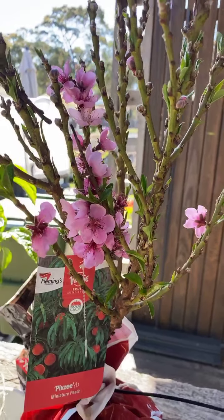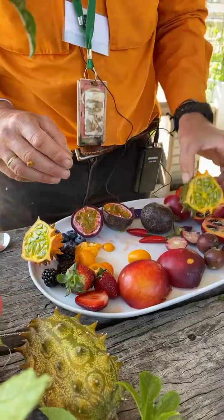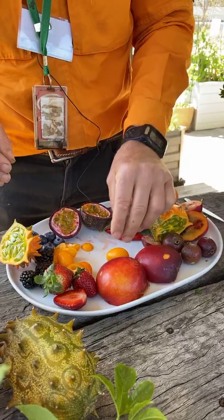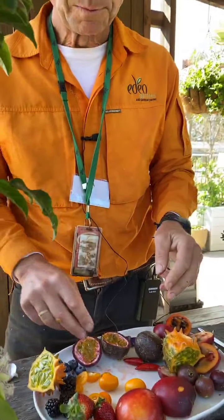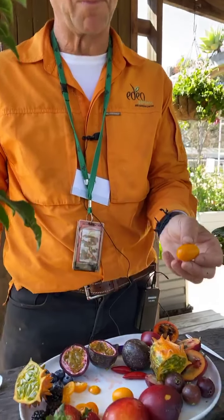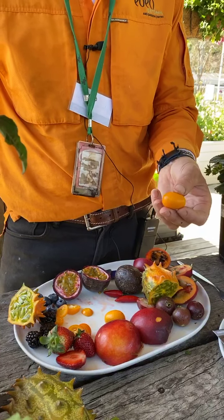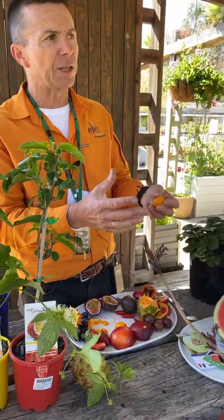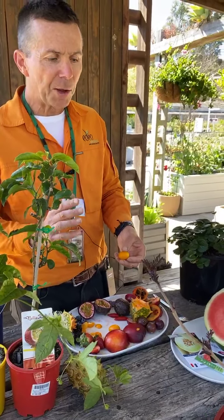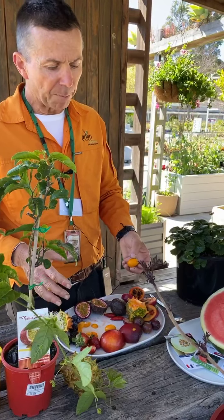I've snuck in here my favourite fruit in my garden, because it's my front hedge, and this is the Nagami kumquat. Now, with all citrus, the standard advice is that you plant the standard tree you buy from the nursery, and you knock off the fruit in the first year, because you want it to focus on root development.